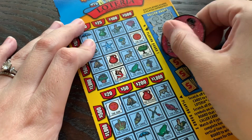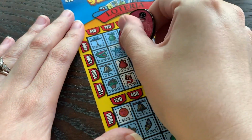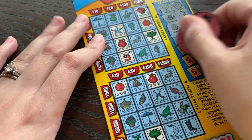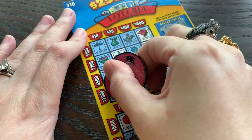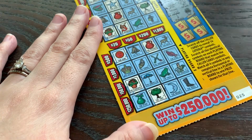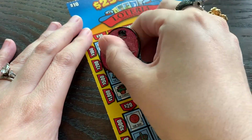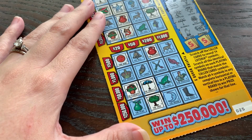All right. Next, we got the star, the rose. The rose and the star. Star, rose. Star, rose. Negative. Umbrella, flower pot. Okay, next two. Hand and watermelon. Watermelon, hand. See either last two.